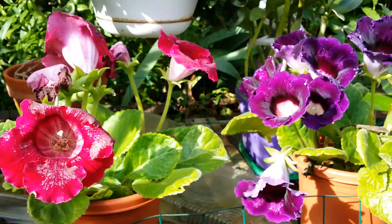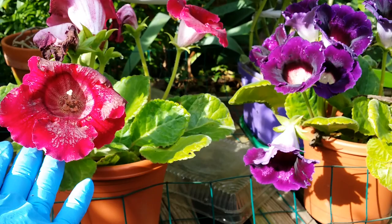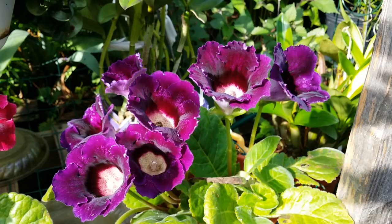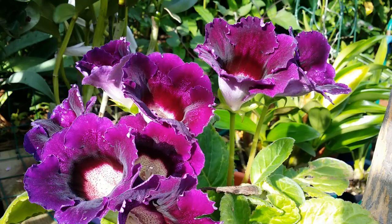Look at this butterfly gloxinias I propagated from the leaves. That's the red one. It's spent already, damaged from the elements. And this one, the purple one. Gorgeous. Look at that, guys. So gorgeous.